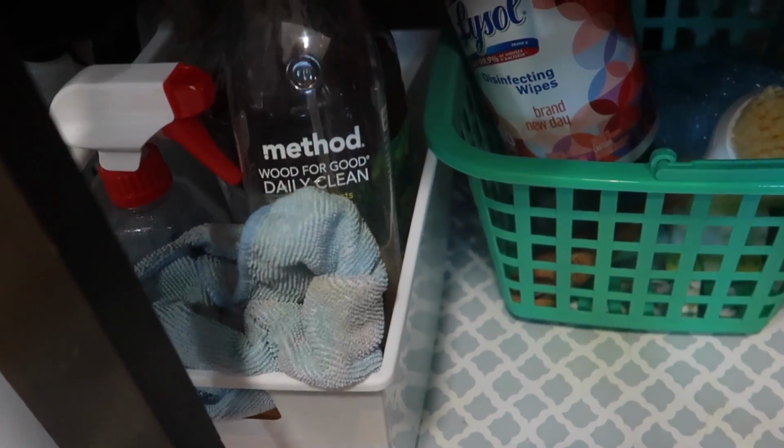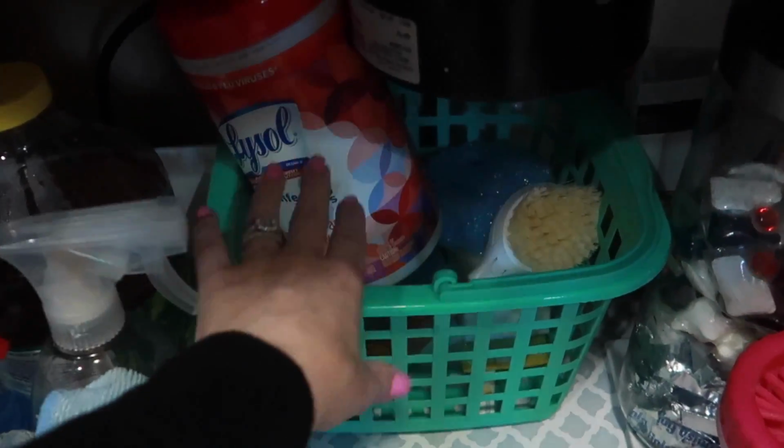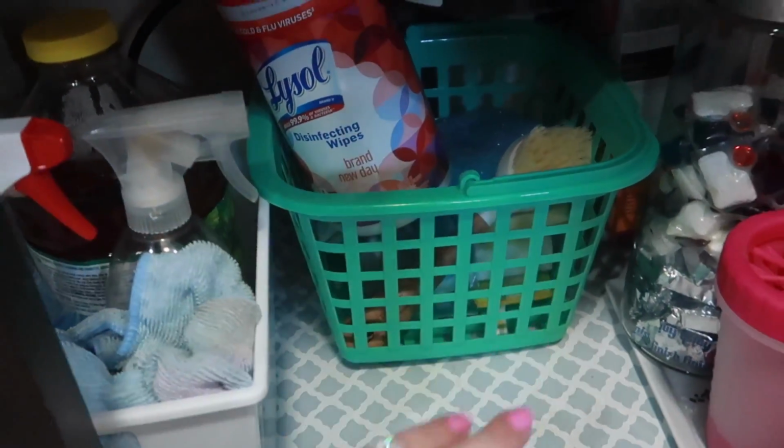And then in this bin, I have Windex and the stuff we use to clean the table down with, and some Pine Sol. And then in here I just have some extra sponges and dish wands and things like that. And then I threw in my Lysol wipes.